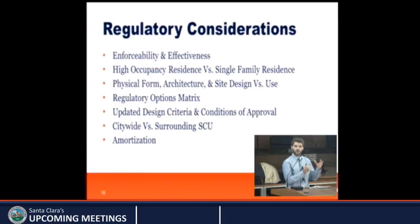So if you have a group of Apple engineers living together and functioning as the equivalent of a traditional family, or a group of students living together and functioning as the equivalent of a traditional single family, we cannot put in rules and regulations that discriminate against one group of individuals versus another. If they're functioning as a single housekeeping unit, as a traditional family would, then we have to treat them as we do a traditional family.